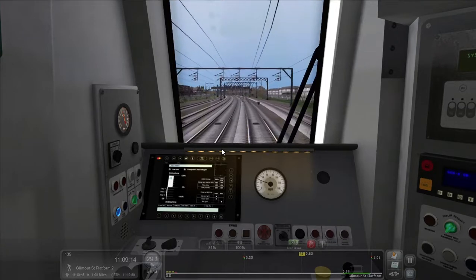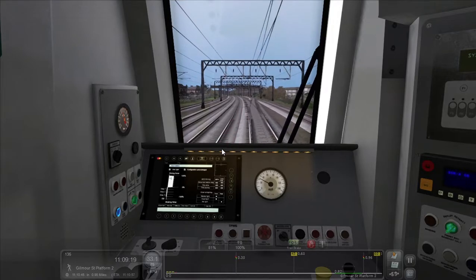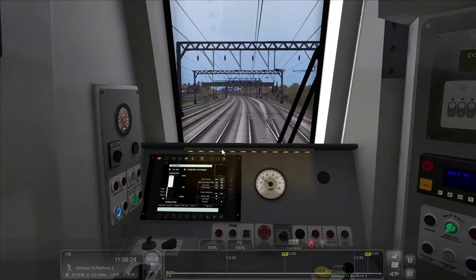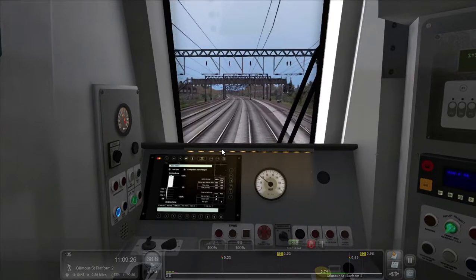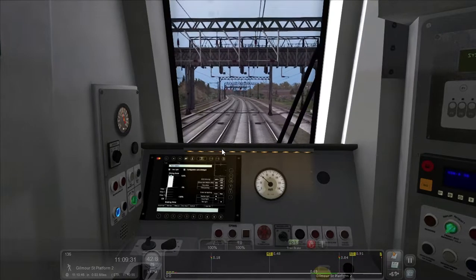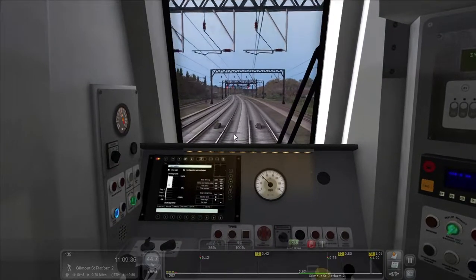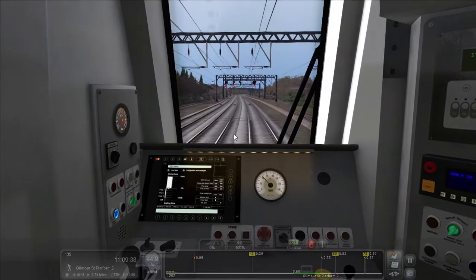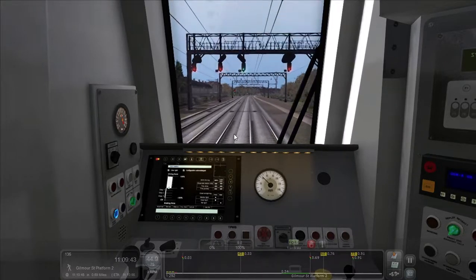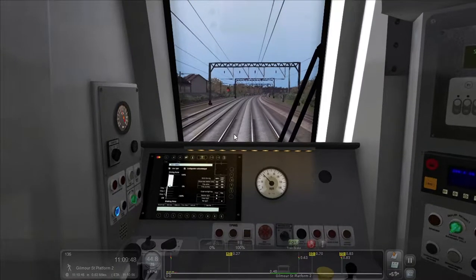I'm not going to accelerate past 40 miles an hour, as just after the next signal we have an upcoming speed limit change down to 45 miles an hour, so there's not much point in trying to accelerate past that. So we'll just bring the power setting down a wee bit, and then we'll just idle it just around 45 miles an hour. And that will be us coming to our first stop at Paisley, Gilmour Street.